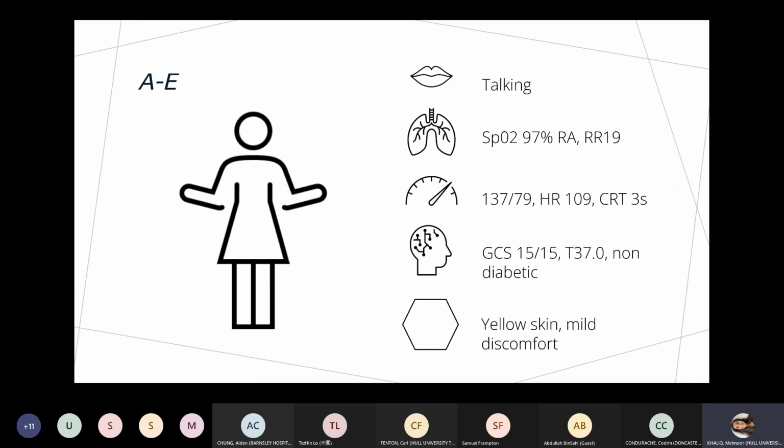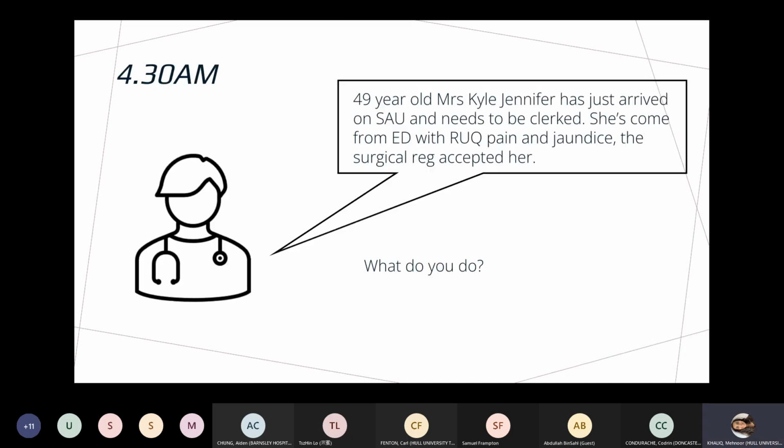Going into the case, at 4:30 in the morning, you're called to review a 49-year-old lady. She's arrived in SAU and needs to be clerked. She's got right upper quadrant pain, she's jaundiced, and she's been accepted by the surgical reg. So what are you going to do? I think everyone knows the answer.